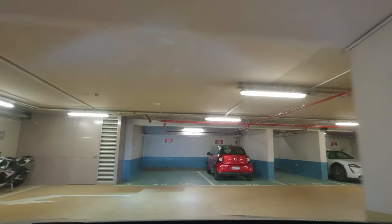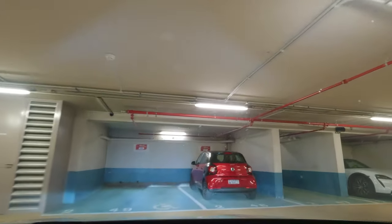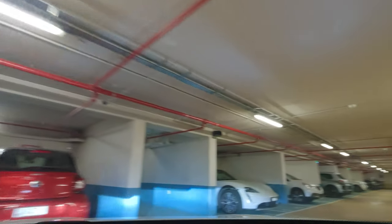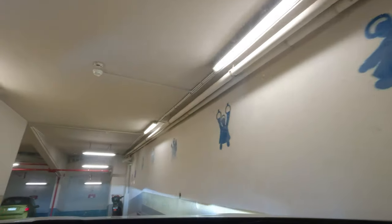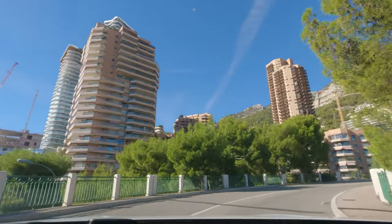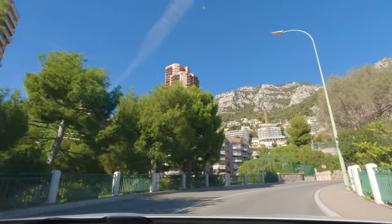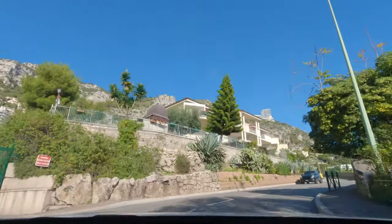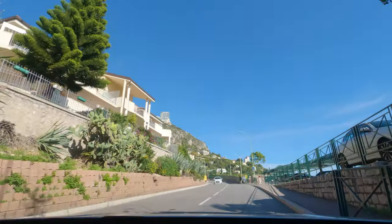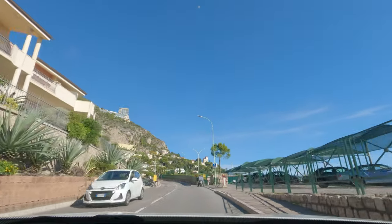Damn, this parking space is tight as F. You know what? I'm getting out. It's just not worth the time. I don't want to unpark here. Alright, now I have a new problem. Now I'm looking for another parking spot that is not taking 2 million years.